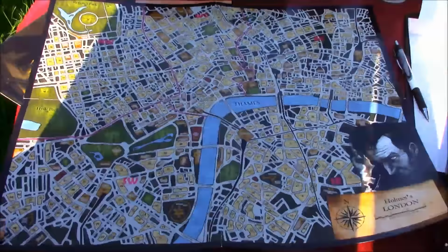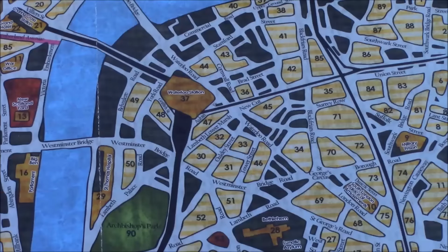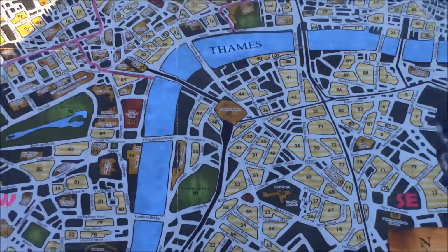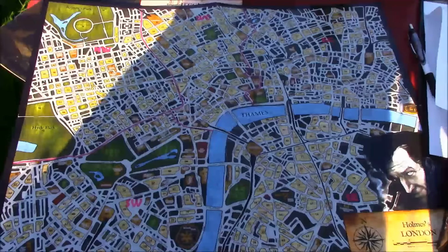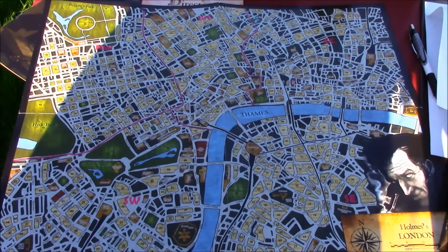The game comes with a large London map. The places on the map are numbered. So in doing your investigations, you may have to reference the map and these numbers to figure out distances, to figure out what's around a certain location and so on.